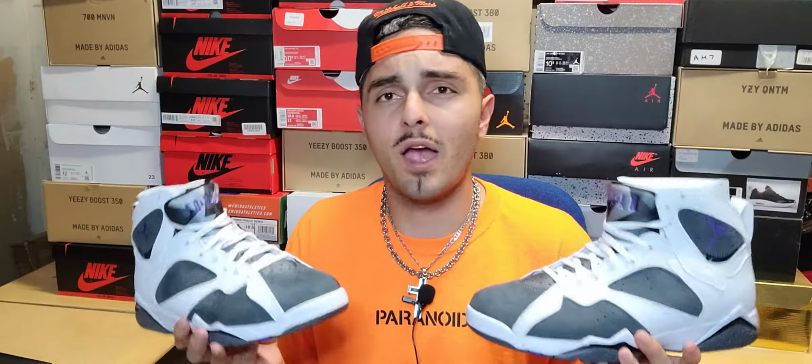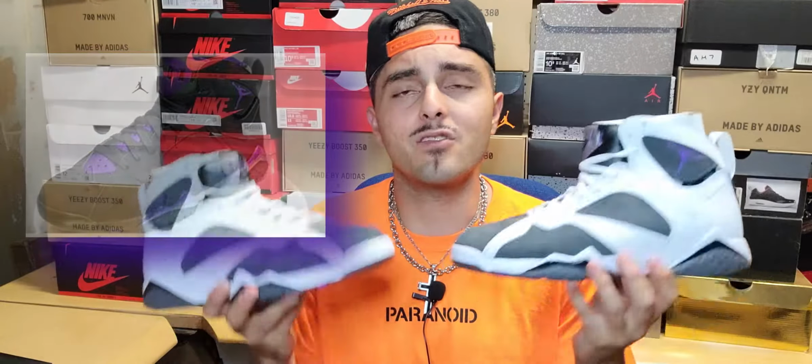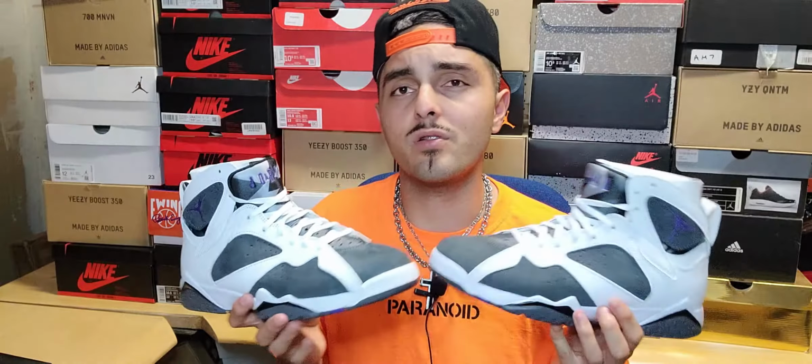Like I said, I took the L on the sneakers app, but in the past they did release the Hare 7s. I think they released the Ray Allen 7s as well that I didn't pick up. I don't know why, because those were nice as well, and I don't know why I didn't buy those.